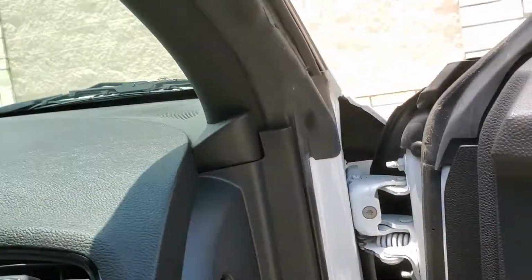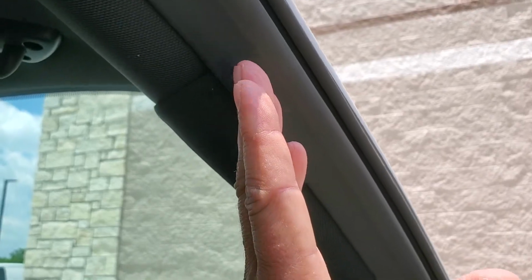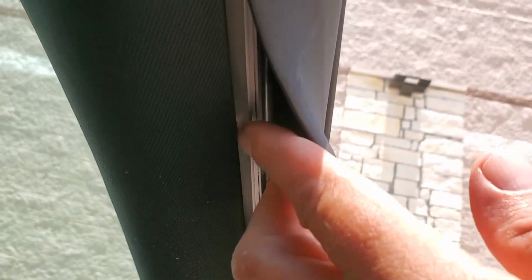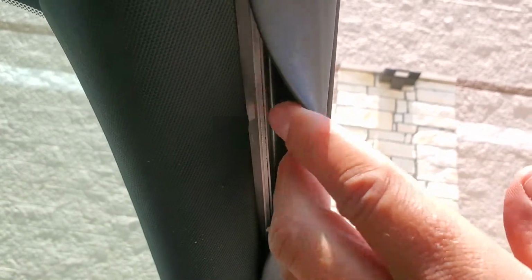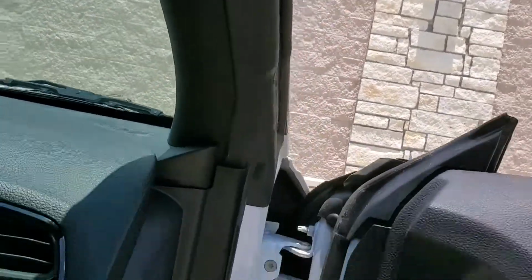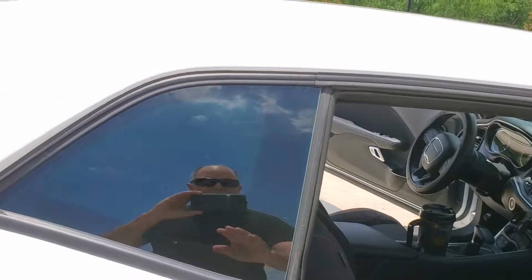Now check this out. As you close the windows, it automatically will rise and push, and this part is coming out. You see how it already broke? It broke the attachment to the car, so it's already broken from the factory. You see how it moves? So every now and then I have to push it back in, because as I raise and lower the window, it keeps pushing it out. Now I just got this dirty. Anyway, I think they did a cheap job on this expensive car.